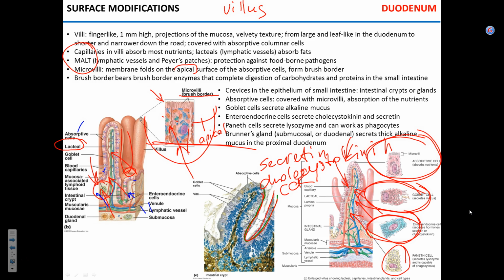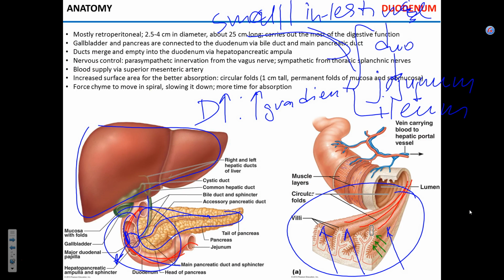Does that make sense? Now, there's one specific gland called Brunner's gland that's located in the proximal duodenum. Now, what does that mean? What does proximal mean? Any ideas?